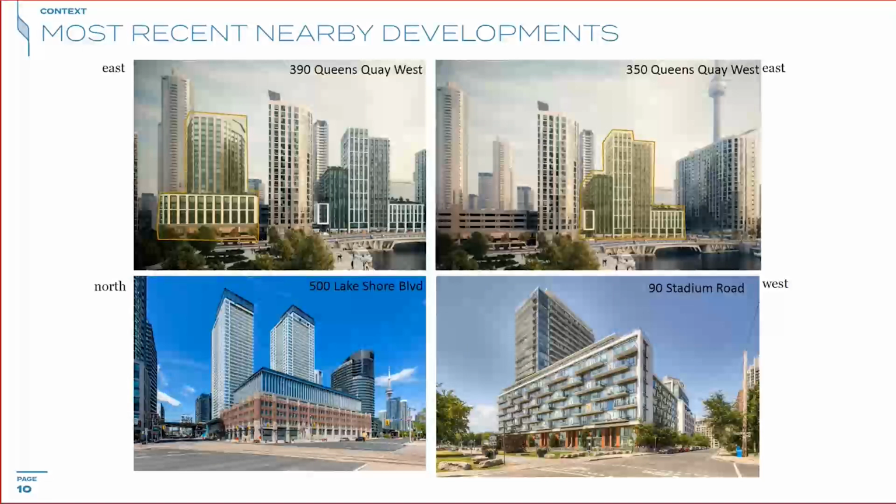To the lower portions to the north, we've seen that development at 500 Lakeshore, taller buildings, and then the Queens West condominiums that I referred to, which is generally an 8 to 9 story street wall with a 23-story tower behind the tip-top lofts. So a pattern mostly of newer, taller buildings in the area, and we've taken all of these contextual features into the revised design concept that Dermot will now take you through. Thank you.